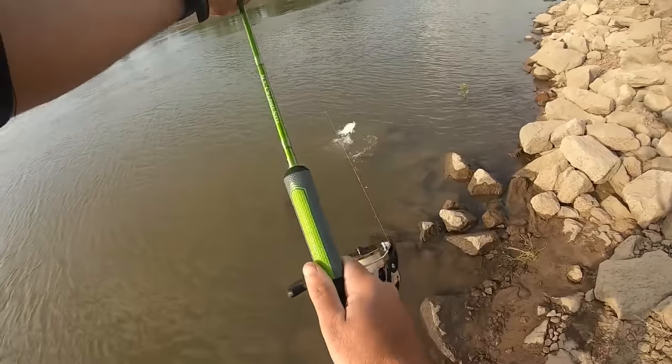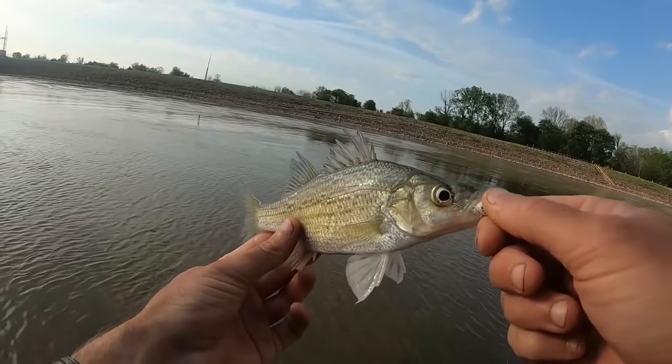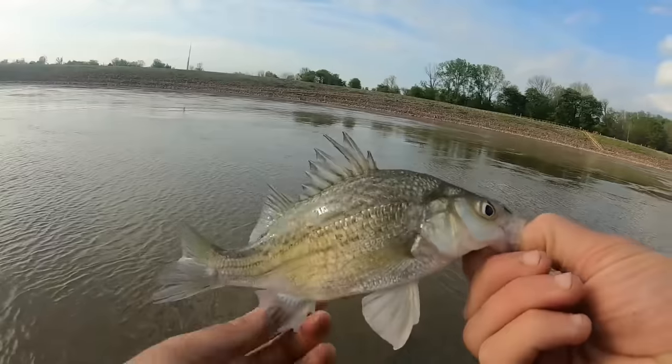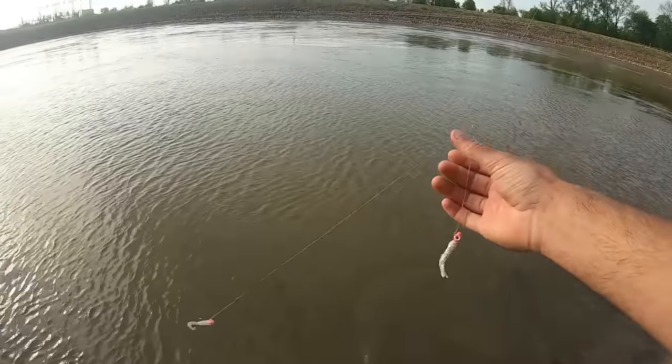Fish. What is this? Another white bass. Nope, wait, what? What is that? It's a yellow bass. He's not super yellow. Yeah, it's a yellow bass for sure. How about that? Another species. You can just barely make out that golden tint on his scales. Definitely a yellow bass.